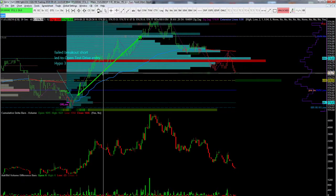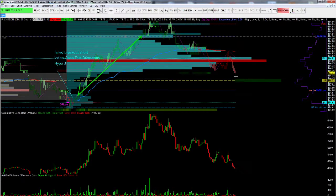So it was interesting to watch here. Can they accumulate here again? Can they absorb? And will they use this level as the new re-entry level for the continuation of the long? But I wasn't watching for a trade anymore. I got my trade here, and this was not interesting for me. And also it was already 10:30. This is not interesting anymore.